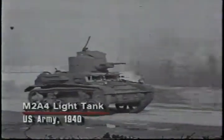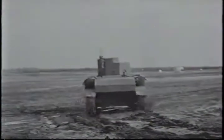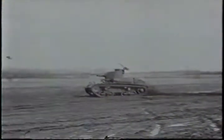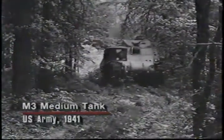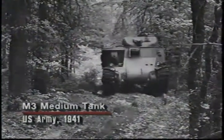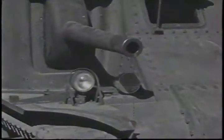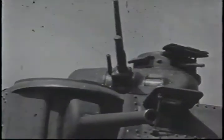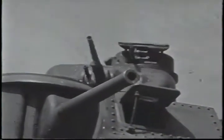The U.S. Army entered World War II with two principal tank types: light tanks such as the M2A4 and M3, and medium tanks such as the M3. The M3 medium tank used an unusual configuration with its main 75mm gun in the hull and a smaller 37mm gun in a separate turret. This peculiar arrangement was due to the fact that American industry could not yet cast turrets large enough to accommodate the powerful 75mm gun.